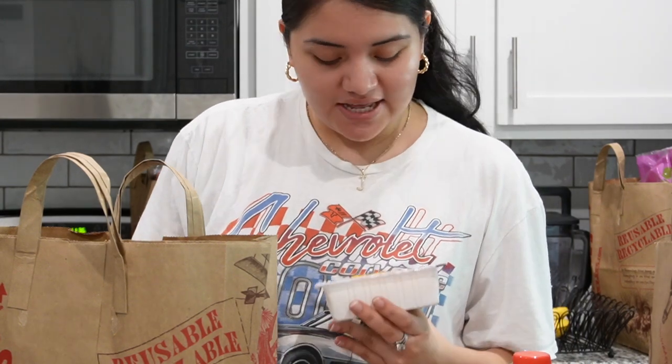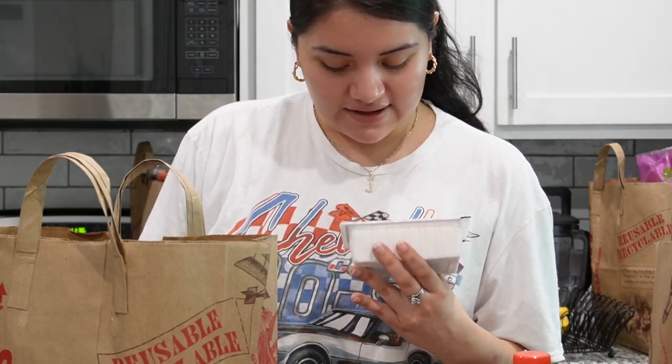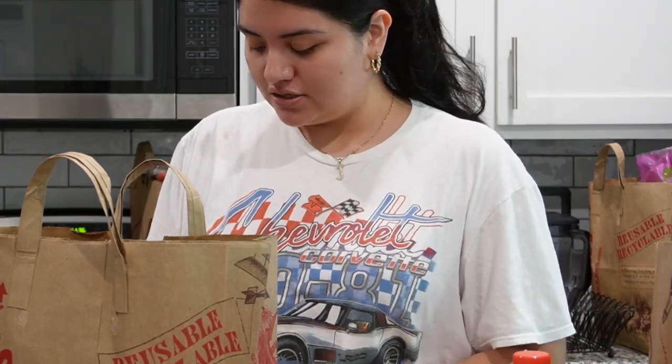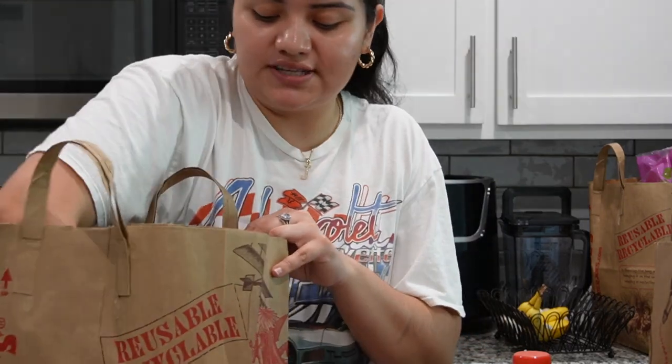This is organic tofu. It does have, how many grams? It has 8 grams of protein, so I'm super excited. Hopefully, sabe bien. My roommate said you have to season it, of course. Now onto our 5th bag.